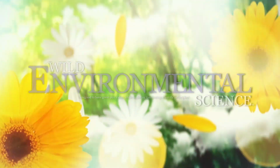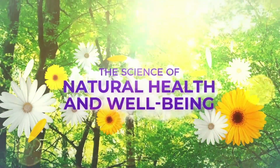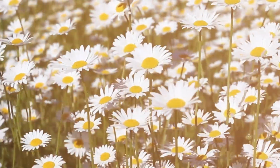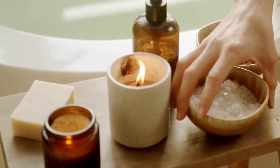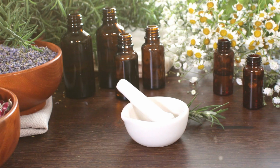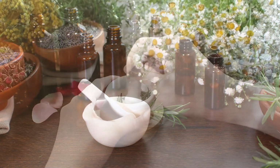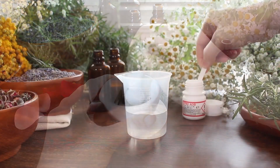From Wild Environmental Science comes the science of natural health and well-being. Explore the properties of plants and how they are used in natural medicine with this unique science kit filled with hands-on activities. Learn about the chemicals in plants and experiment with techniques used to make traditional remedies.